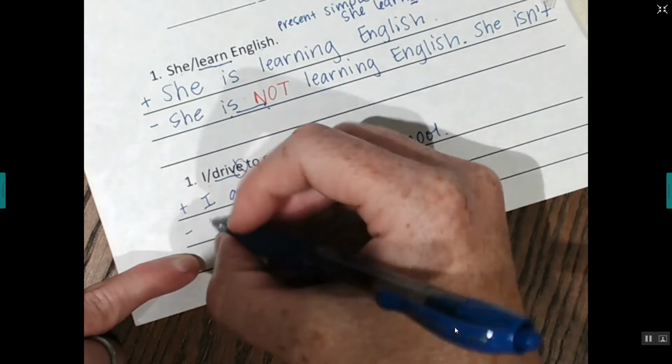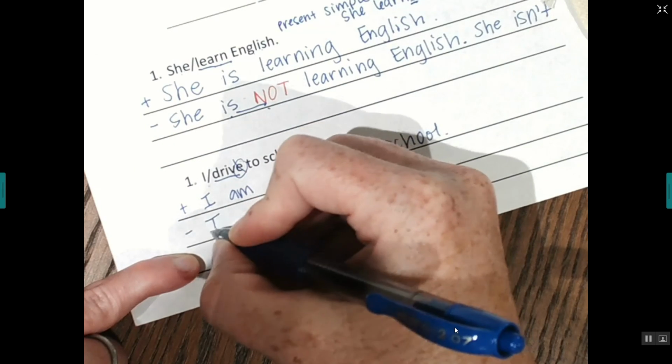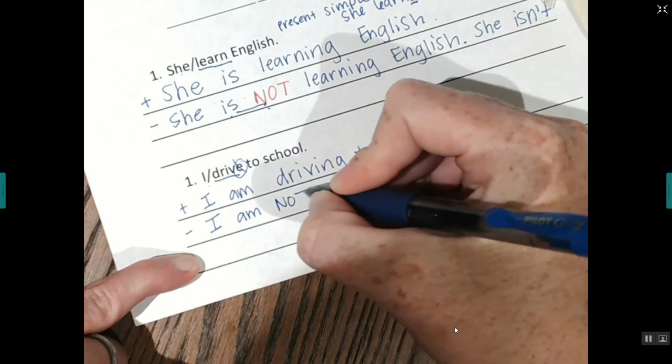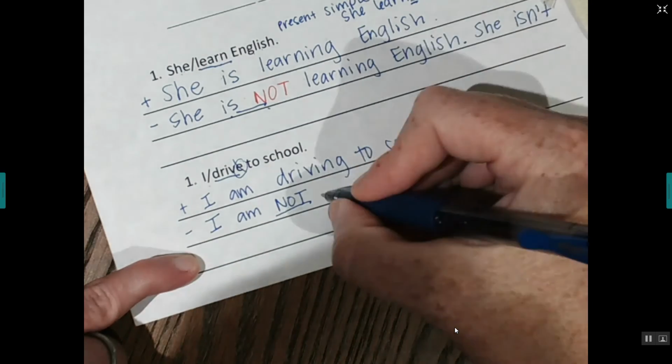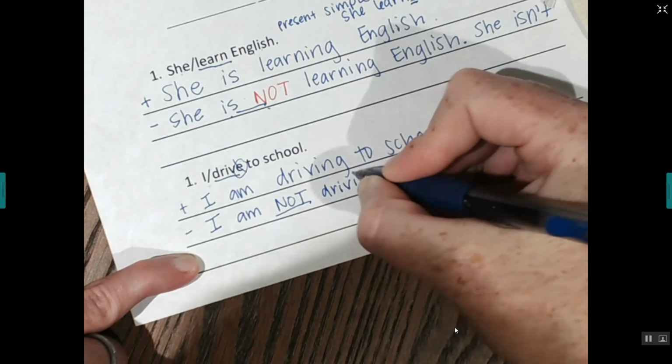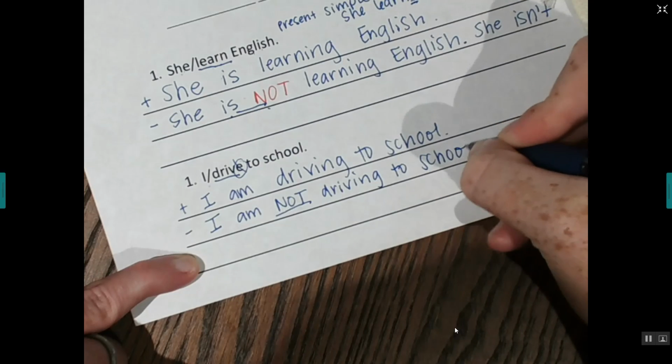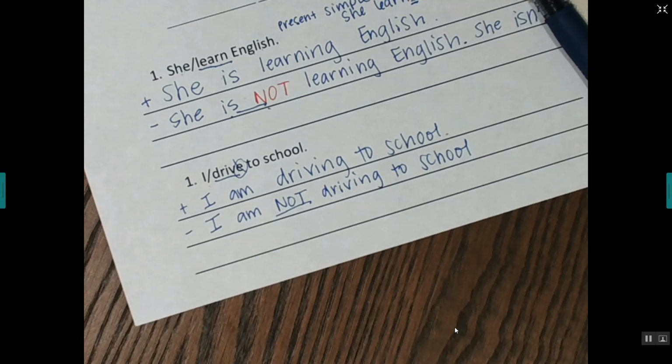All right, here's the next one. Negative, I am not, right? I am not driving to school. I am not driving to school. All right, so that's positive and negative, present continuous or present progressive.